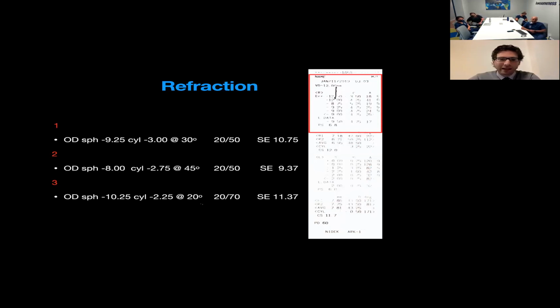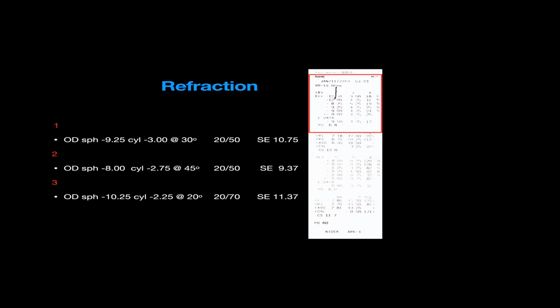And this has to do with the high amount of higher order aberrations that these corneas have. We have actually learned that higher order aberrations can change our sphere and cylinder power. And they can actually do these funny things, changing the refraction between days.